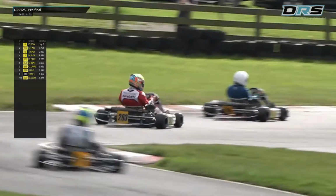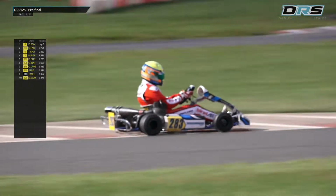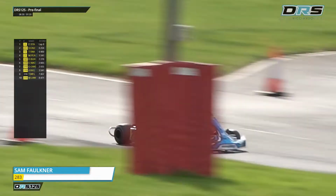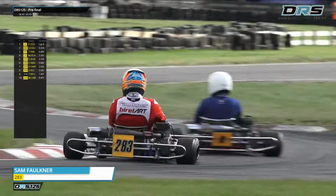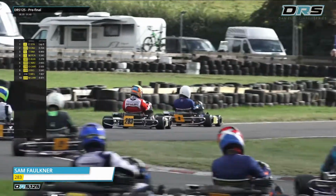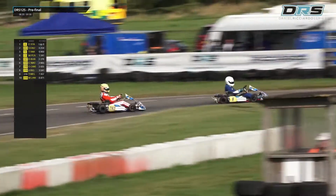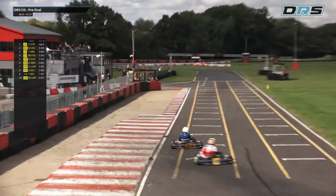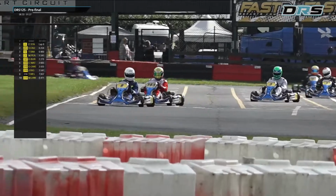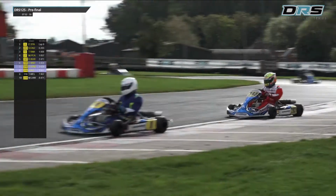You'll see that Faulkner is there or thereabouts, but maybe not quite right on the bumper as he has been before. They go through the right-hander, they then head towards the left of Parker, then down the hill towards the left of Chapman's. 1 minute or so still remaining in this race, and if anything, Elliott Stanley's just holding him at arm's length, isn't he? He's just doing enough at the moment to stop him from attacking as they go around this Whilton Mill circuit. Just over 1,000 metres. It takes them around 45 seconds or so to complete a lap around here.